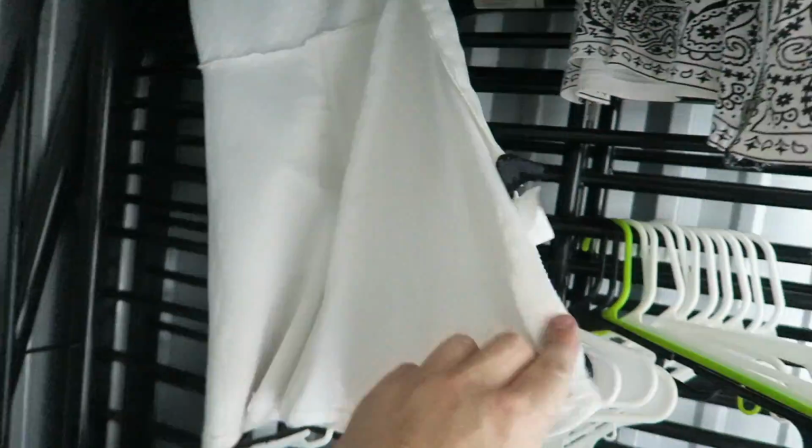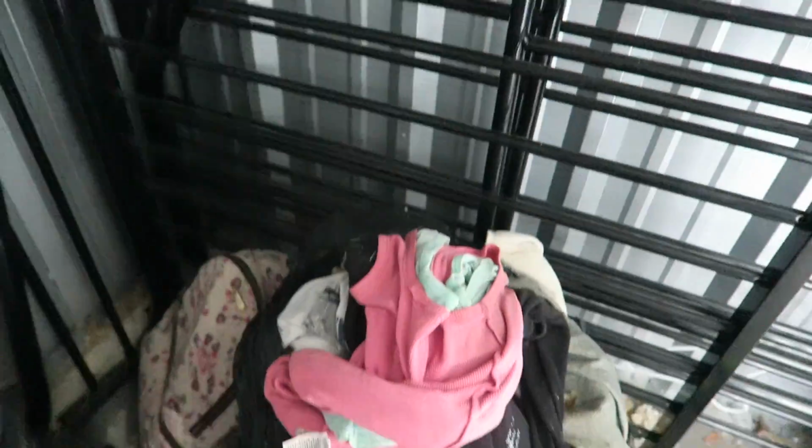It's like a dress back here, some kind of white dress. So for you clothing sellers, this wouldn't have been a bad unit, but for 30 bucks, I'll be able to throw all this in the SUV. I'll strap that up, grab my dad's truck, and just chuck those in the trash, and we'll be all set and out of here in like 20 minutes.